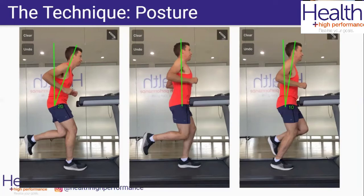Now, what that does is put a lot of work down through the back and the hips, and it also makes us land out in front of us as we're running along. You tend to see that also happen when people get fatigued. As we start to get a bit tired, especially towards the end of our run, we all tend to slouch a bit more forwards.